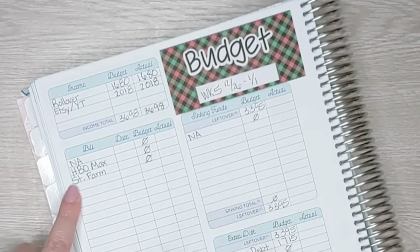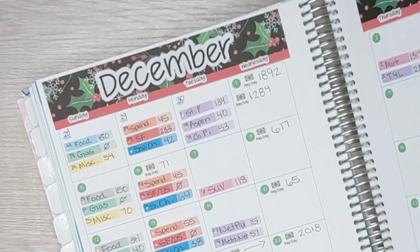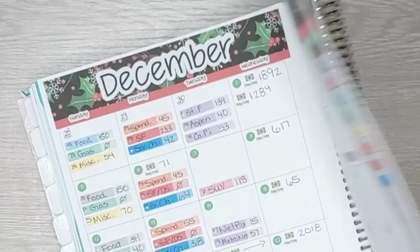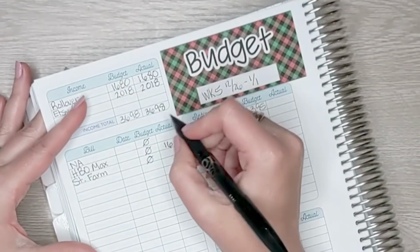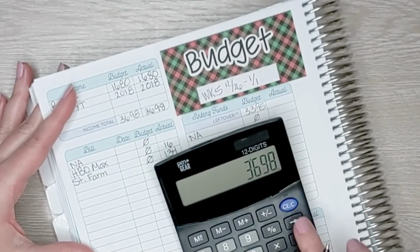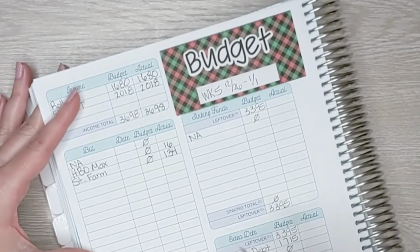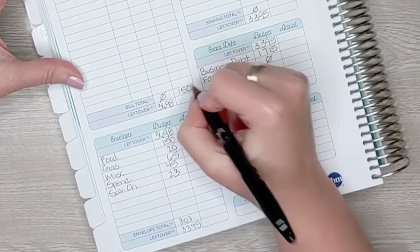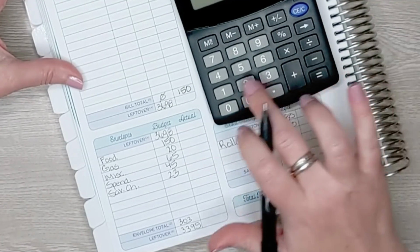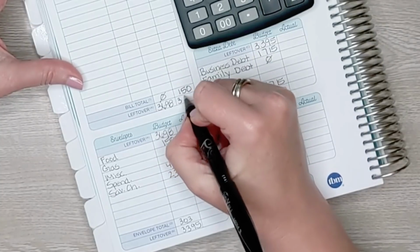Originally I thought we weren't going to have any bills, so I just wrote 0, but we had HBO Max, which, how much was that for? That was $16. And then State Farm came out on the 30th, which was $134. So $134 plus $16 is $150. So $36.98 minus $150 brings us down to $35.48.